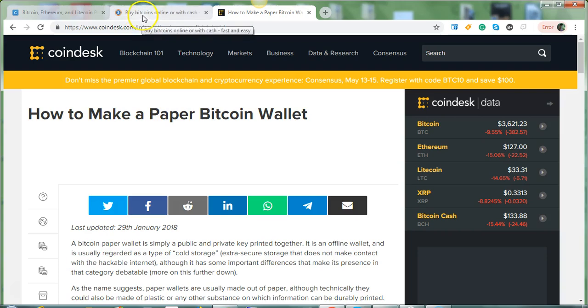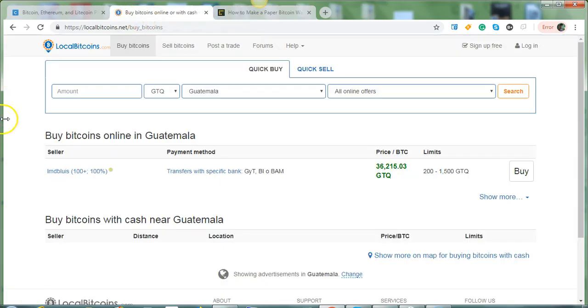Say you're in Venezuela or Peru. You just go to buy Bitcoins locally. You put in your information. Like I'm here in Guatemala, you can see Bitcoin's 36,215 quetzales right now. It'll show what they call over-the-counter people that will buy and sell Bitcoin to you. Generally, in those cases, you just meet somewhere and they open up their computer and you open up your computer, you give them cash, and then they transfer Bitcoin to your wallet. And if you have a computer, you can see it all.